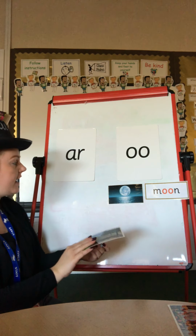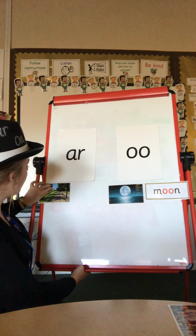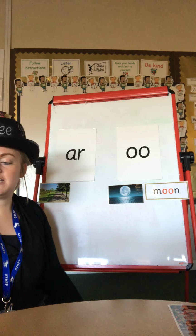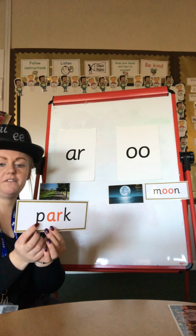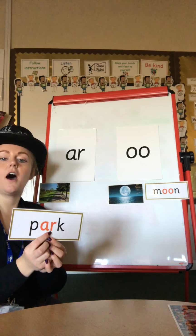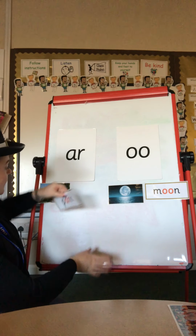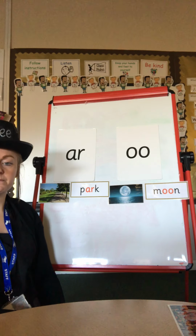Park. Right, let's pop it with the R sound there. Park. I might even have the matching word to go with it. I do indeed. You ready to see what it looks like? So there's our first sound. Then we have our two letters R, ark, park. So we can pop the word to the picture of the park.